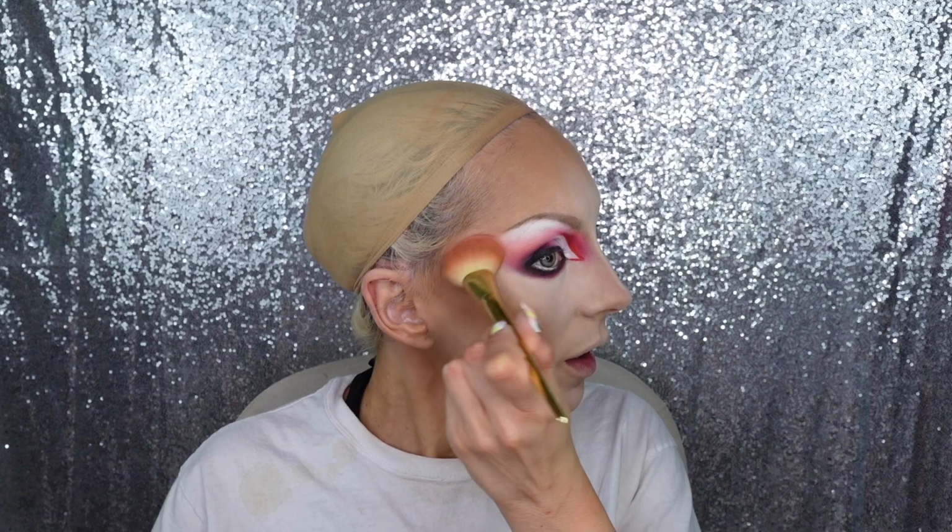I see her eyeshadow is connected with the blush, pretty much a draping technique, so I'll just do a little draping here.